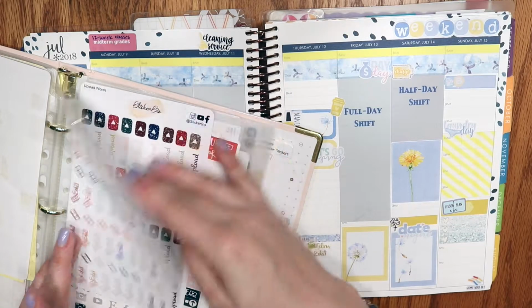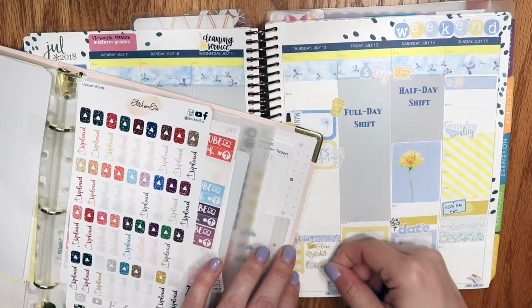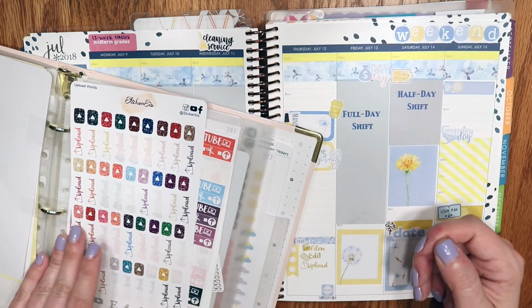But I've really used these, and I don't know if she still makes these, and I'm not buying things this month because, you guys, home ownership.